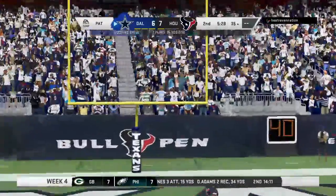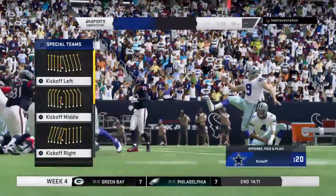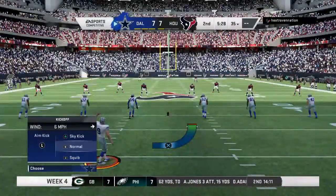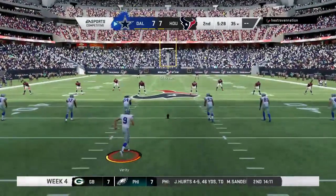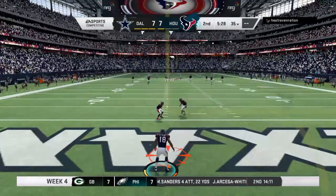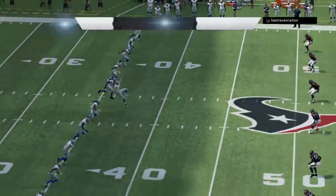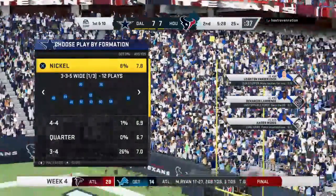A touchdown. Point after, right down the middle. And we are tied at 7. Each team has scored. 7-7 here as the kick's away. That'll be taken in the end zone, and he'll elect not to return this one, so they'll bring it out to the 25 on the touchback.